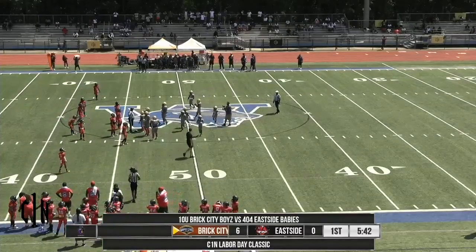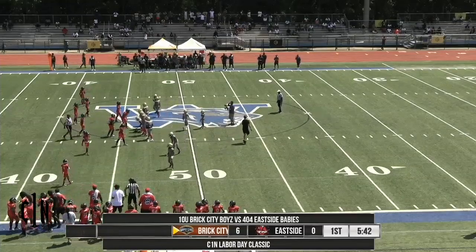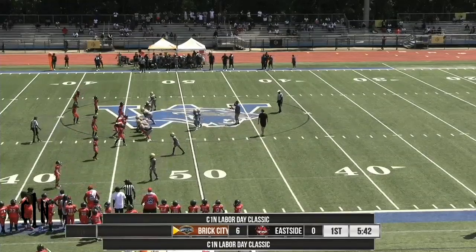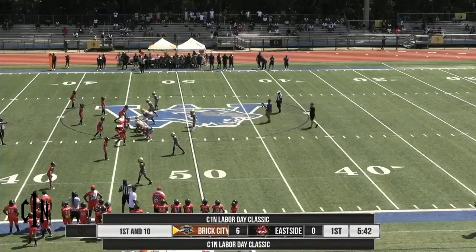So you got a possession change as the ball is turned over on downs. So I would say that was questionable at best, as Brick City looks more than capable.